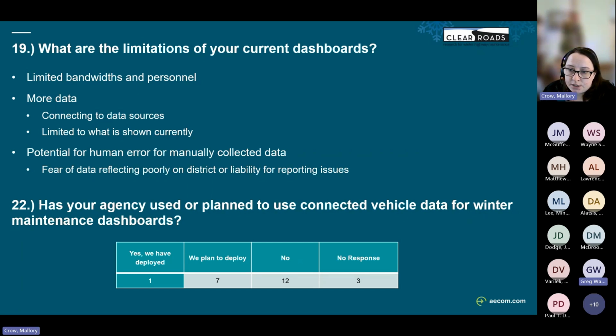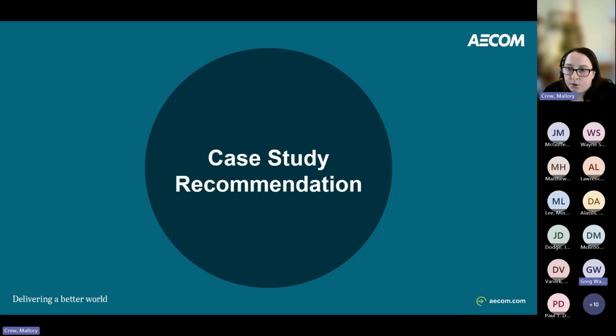And then, has your agency planned or used, or plans to use, connected vehicle data for winter dashboards? 1 said they've deployed it, 7 said we plan to, and then 12 said no. We just wanted to look at some of those innovative practices that were occurring. From those surveys, there were more questions, but those are just some highlights.